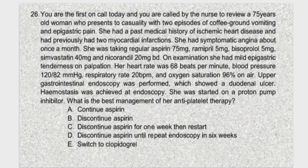Question number 26. You are the first on call today and you are called by the nurse to review a 75-year-old woman who presents to casualty with 2 episodes of coffee ground vomiting and epigastric pain. She had a past medical history of ischemic heart disease and had 2 myocardial infarctions. She had symptomatic angina about once a month. She was taking regular aspirin 75 mg, lamipril, bisoprolol 5 mg, simvastatin 40 mg to control the lipidemia, and nicorandil 20 mg BD.